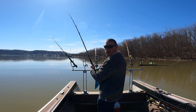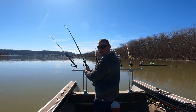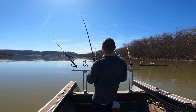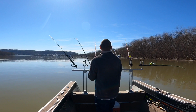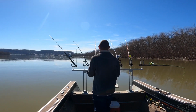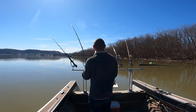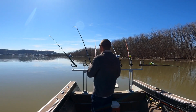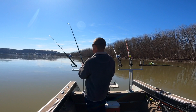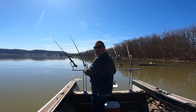Looks like they wanted a little bit of sun today, guys. Definitely want to be at that bottom of that ledge and on the side of it. Oh, youngster nailed it though. Took me a minute to try several different things before figured out what they really wanted to do. By no means am I crushing them, but I'm catching fish. I'm not sitting on my couch.